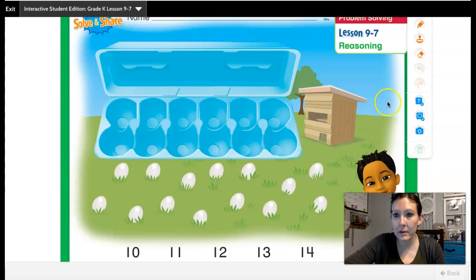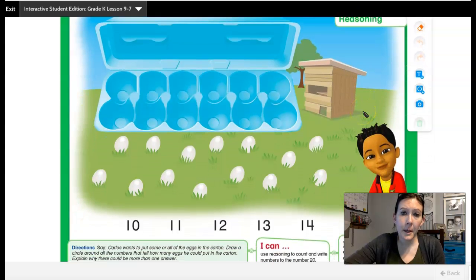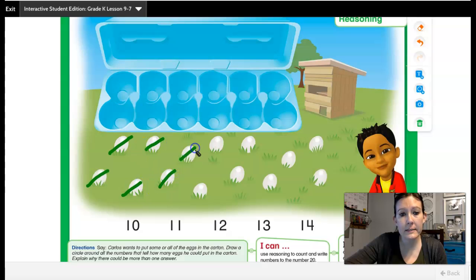All right, let's see. I'm going to go ahead and get my pencil. And maybe just for fun, let's count how many eggs are down here. It's a lot of eggs. I don't want to lose track, so let's mark them. 1, 2, 3, 4, 5, 6, 7, 8, 9, 10, 11, 12, 13, 14. Okay, there's 14 eggs down there.